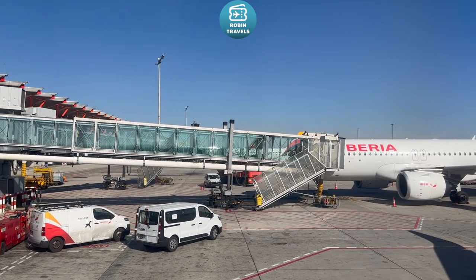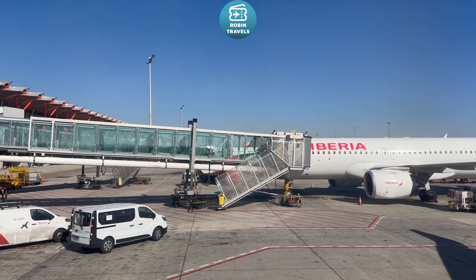If you have any queries, please check the safety instructions in the seat pocket in front of you.